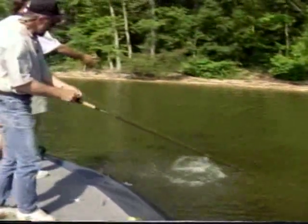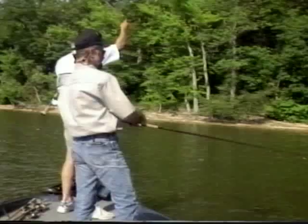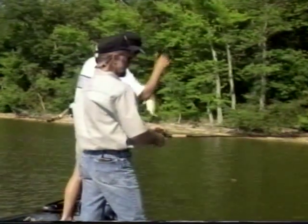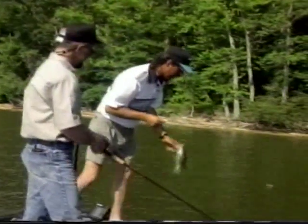There he is. Nice fish. Spinnerbait, man. You got it right out of that clump of weeds. Yep. Inside edge of the weeds, my friends. Inside edge of the weeds. I didn't bend my spinnerbait all up.